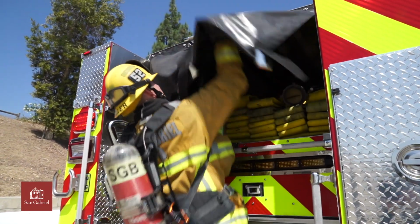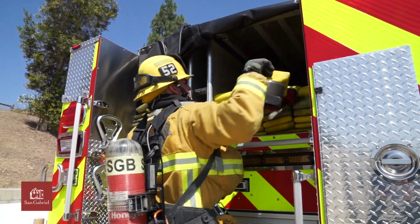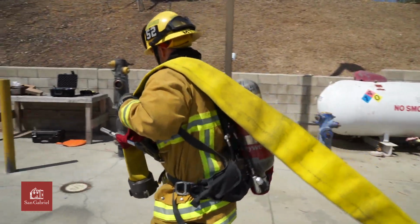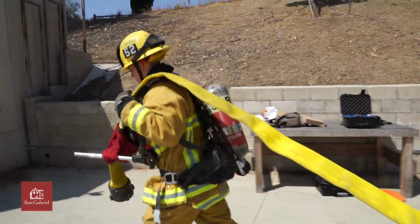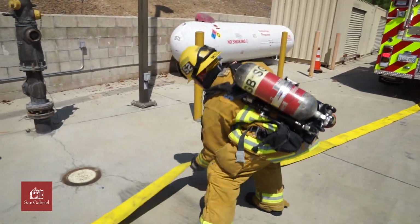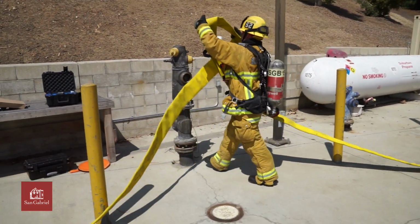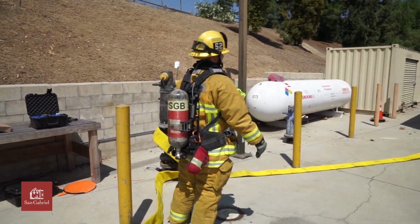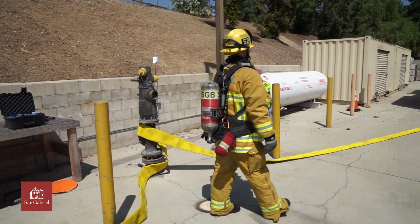Well, first thing, I want to flush the hydrant of any debris that can get backed up into the engine. I'm also making my connection with my supply line, and at that point I'd be waiting for my engineer to call for water. Once he calls for water, I'm going to signal back to him that water is coming, and I'm going to charge the line.